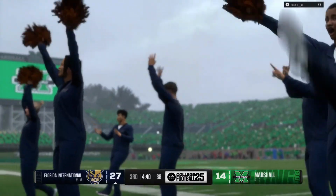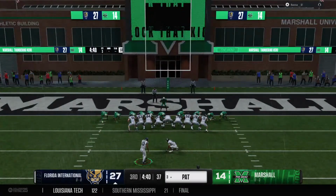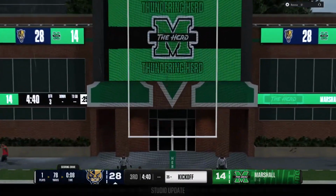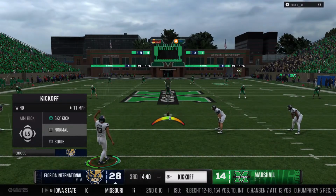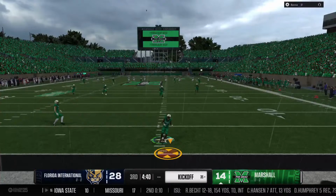This offense looked unstoppable in the first half, lighting up the scoreboard, and it doesn't look much different here in the second half. They take their first drive of the third quarter, march it down the field, and score. There is no end in sight for these guys. And the extra point is good for a 28-14 lead. Almost ready to kick it away after scoring the touchdown. Marshall, 14.